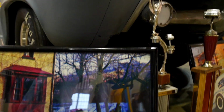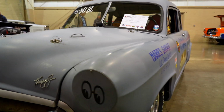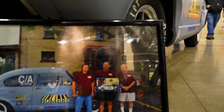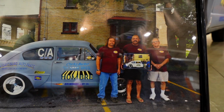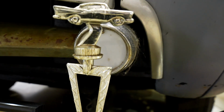It originally had a 283 in it. Has a 350 in it now with a 4-speed, 513 gears. This car was campaigned pretty heavy. Up to what year? 71. And you know, it was redone in 2013. This is 2017, 40 years from the original date that this picture was taken. The picture was taken at the same place all 3 times.